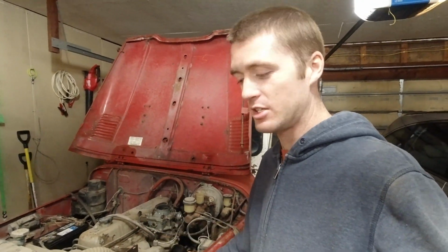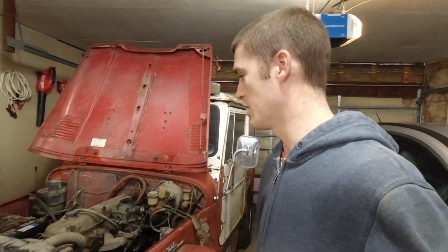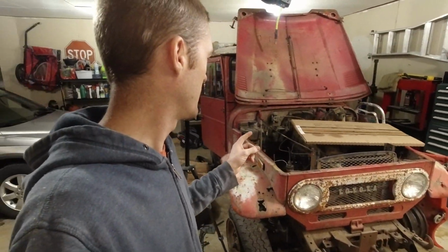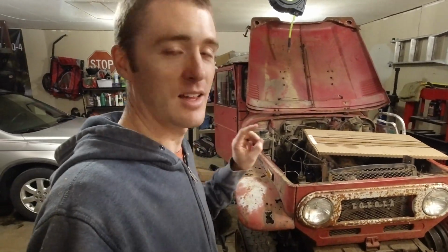There's a lot of work to do. I am actually going to order a bunch of parts for this because I want to be able to drive this on the road this summer. So I know I got quite a few comments saying that you wanted to see this thing driving. That's not gonna happen.